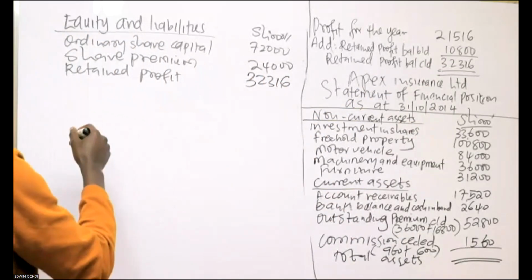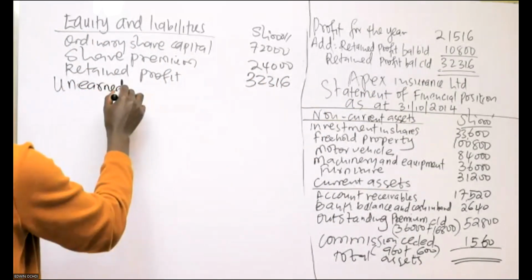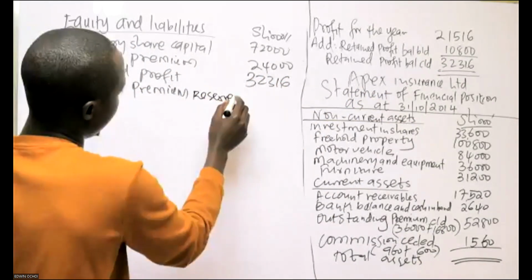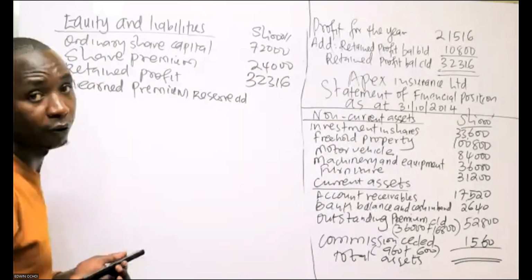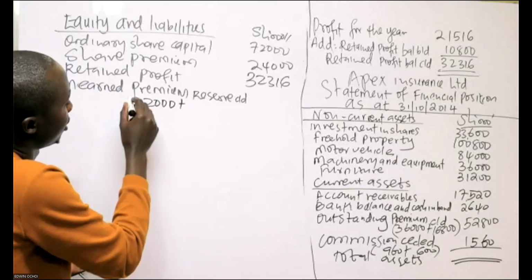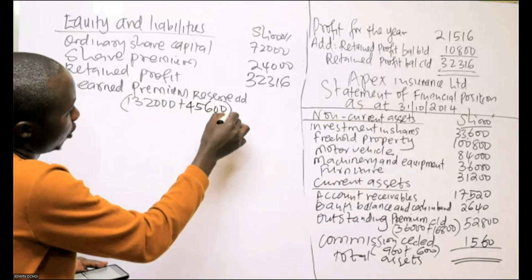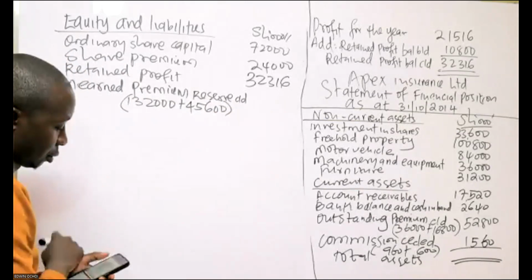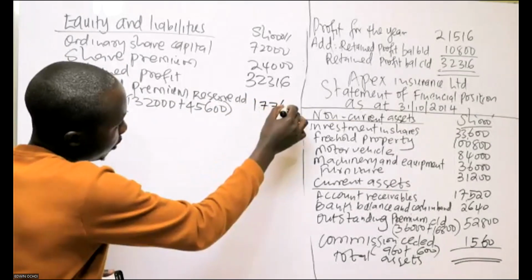After retained profit, we talk about the reserve, the unexpired premiums reserve. The one which is set aside to cater for the premiums which might not be received, but now carried down. So the unexpired premiums reserve carried down. It was at 100% and 50% of the premiums. I remember that. So it was 132 plus, it was 40 what? 45,600. And if you sum those two, you get what? 177,600.